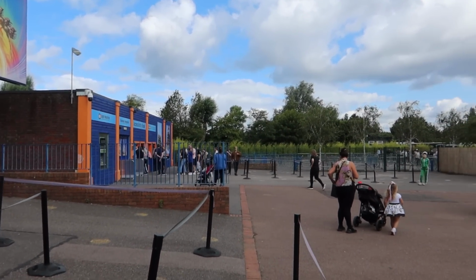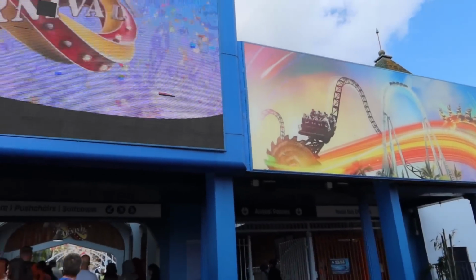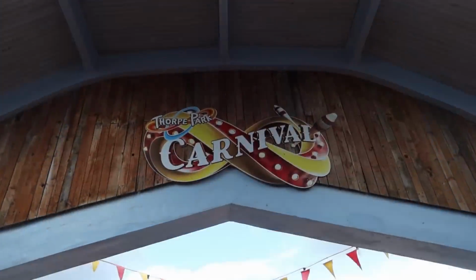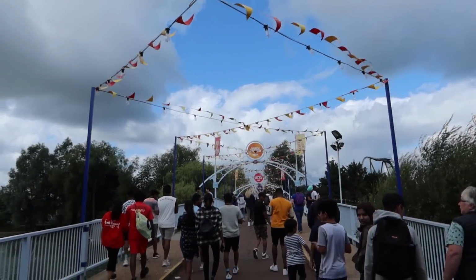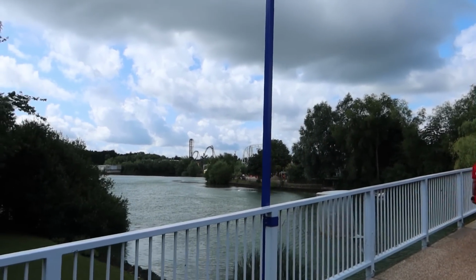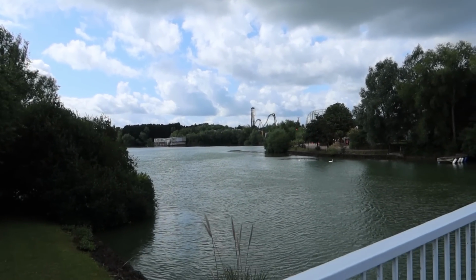And I know they've done some little upgrades over the years, like painting up the buildings, putting in the screen. But yeah, it needs completely flattening and rebuilding, in my opinion. And there's a look at the sign for Carnival, running every day until the 28th of August 2023. Oh, I tell you what, that skyline is going to look very different soon when Project Exodus goes vertical.